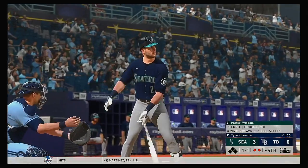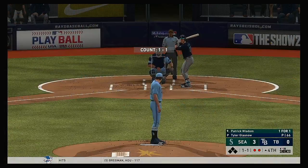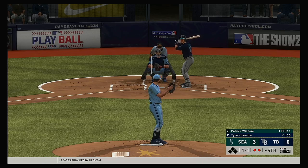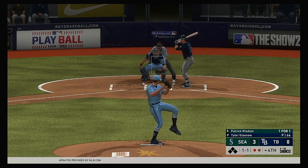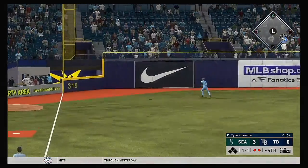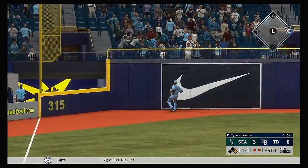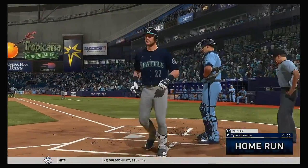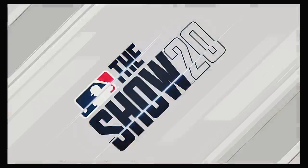Stepping in and ready for another shot, Patrick Wisdom. He'll try to follow up the double in his last at bat with another big hit right here. And he's got to build off that last AB. He battled. Usually when you battle, you get nets. And he takes a big swing at that one as this one's lifted high in the air and deep out to left field. And this ball is gone. No chance to make a play on that one.